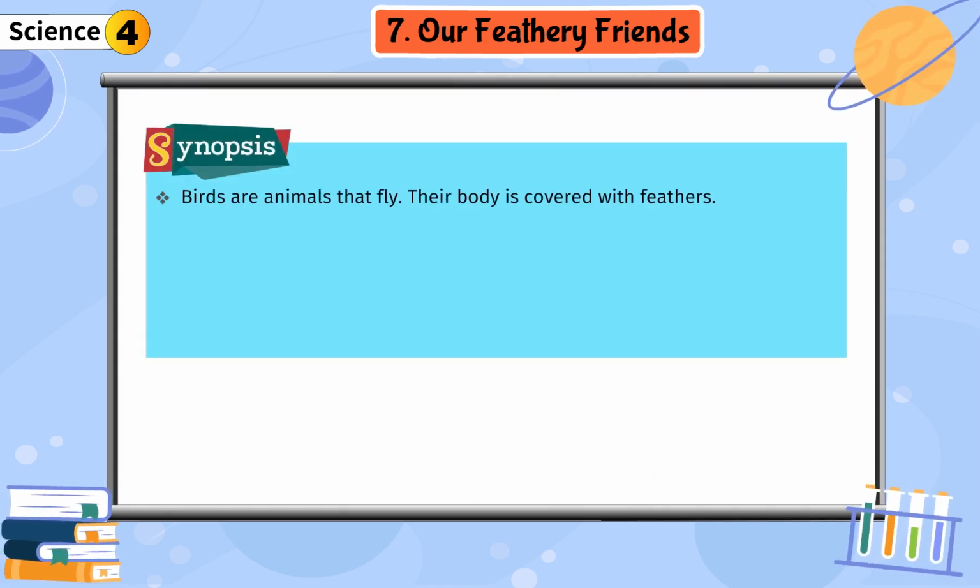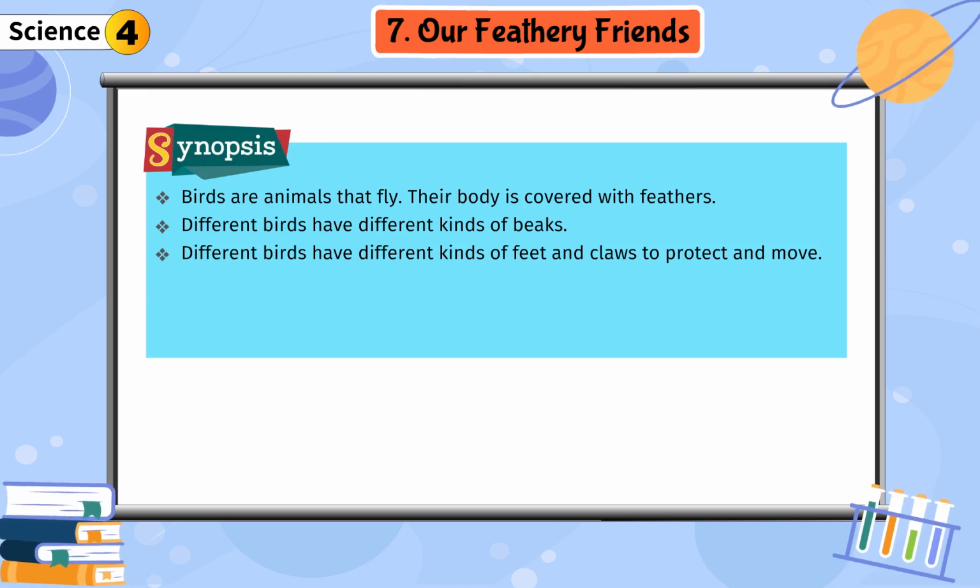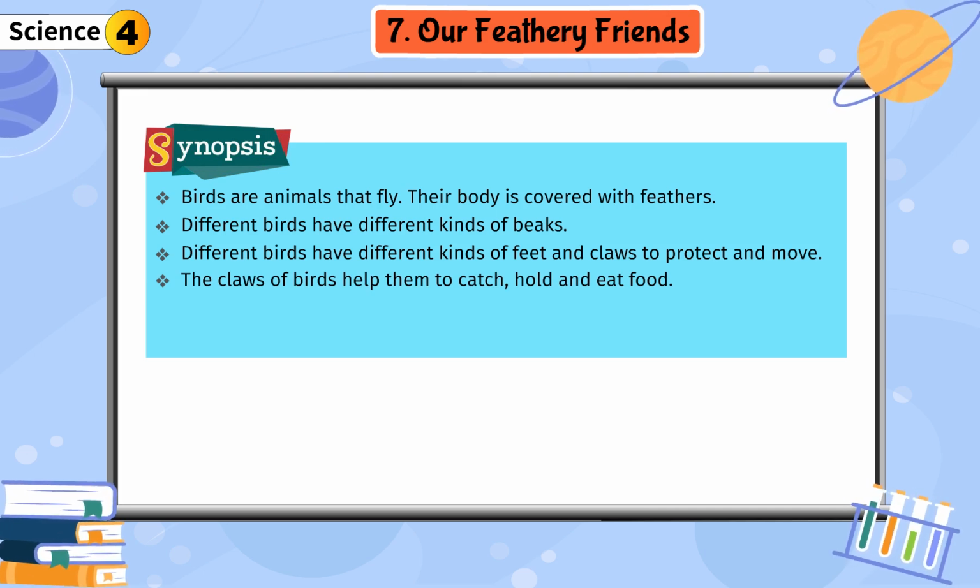Synopsis. Birds are animals that fly. Their body is covered with feathers. Different birds have different kinds of beaks. Different birds have different kinds of feet and claws to protect and move. The claws of birds help them to catch, hold and eat food.